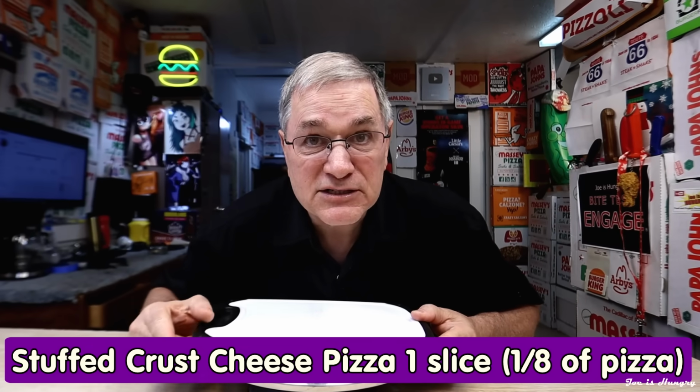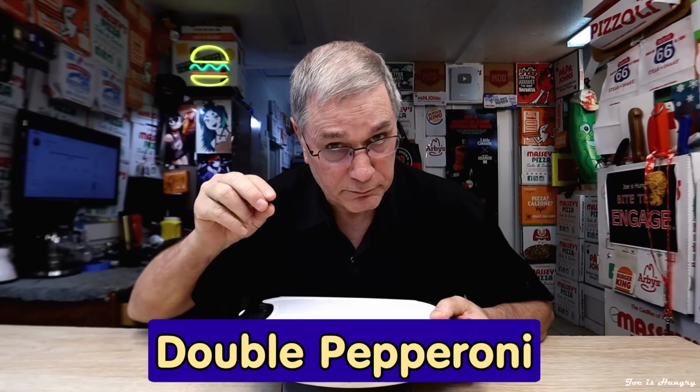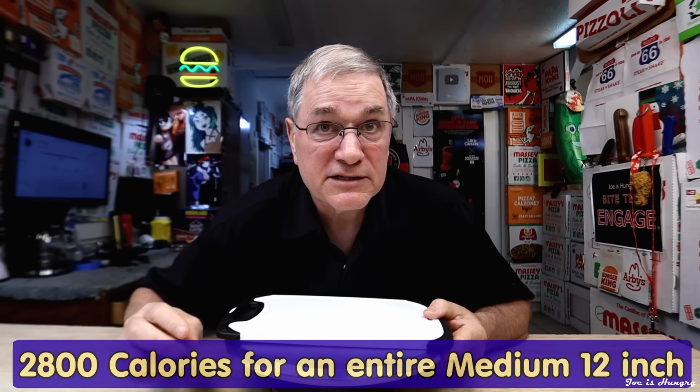If you were to get a medium Stuffed Crust Cheese Pizza with no additional toppings, one slice, or 1/8 of a pizza, will load you down with 330 calories for a total of 2,649 calories for the whole 12-inch pizza. Now, if you're going to get a double pepperoni like I am doing today because of the deal, one single slice will load you down with 350 calories for a total of 2,800 calories for all 8 pieces, if you can eat it.